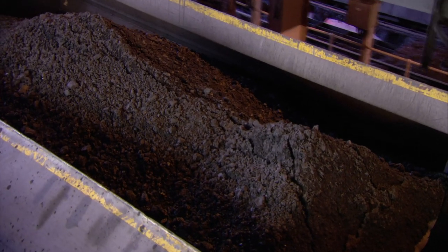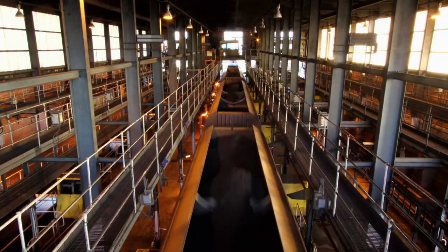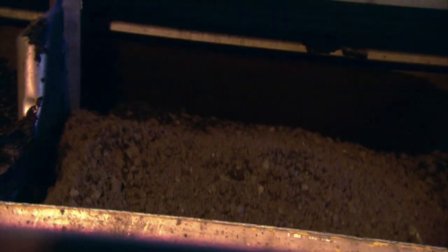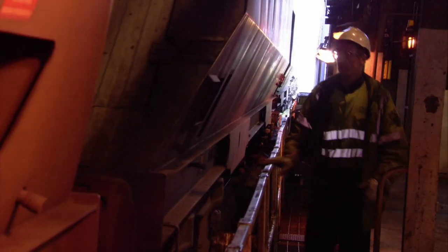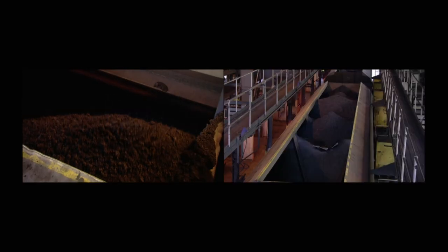Drax burns up to 36,000 tons of coal every day. That's 26 train loads. The trains dump the coal into giant hoppers. They slow down, but never stop. Every month, they dump enough coal to fill a 70,000-seat football stadium.